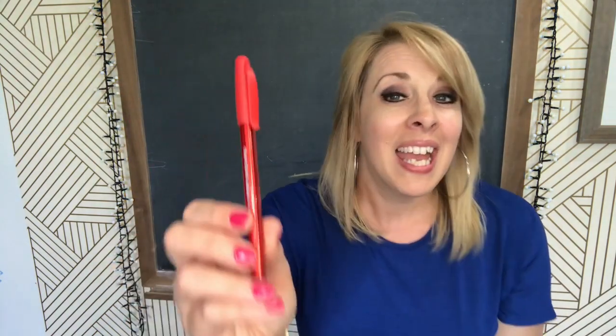I buy them anytime I can find a big pack of them because I don't know what happens to them, but they always run off. This is how I grade my kids' papers and check their work. I personally have always used red pen because I like for them to be able to go down that page and either see lots of checks or obviously see a circle. If you use blue or pencil or black, it's just not as obvious.